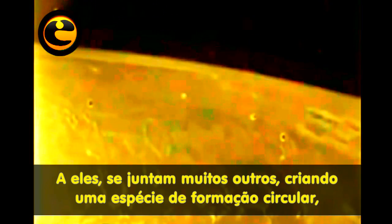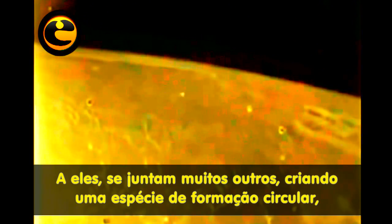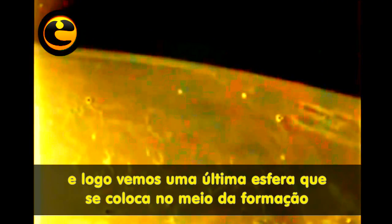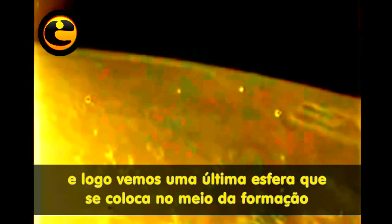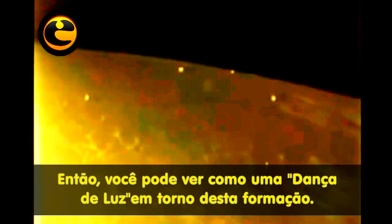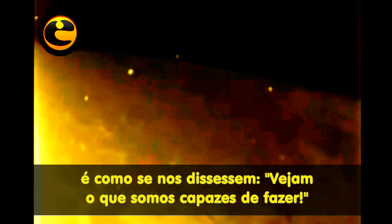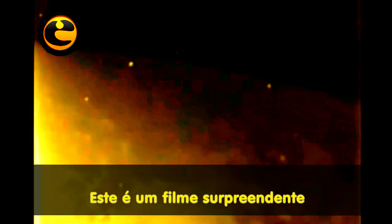It's joined by many others, and you get a kind of rough circular formation appearing. And then you get the piece de resistance: the last orb comes into the center of this formation, and as soon as it finds its position, it lights up. And then you can see a sort of dance of lights around this formation. Now, this suggests to me incredible intelligence. It suggests to me that they are saying, look at us, look how clever we are. And it's an astounding piece of footage.